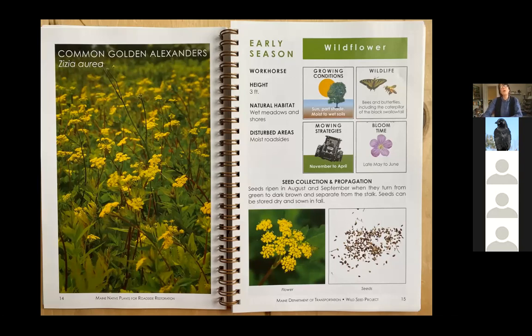And so we broke the guide into 3 sections: the early season, things that bloomed early in the season, mid-season, and late season. That way you could go through and make sure in all your habitat that you had things blooming throughout the season. That's really important.